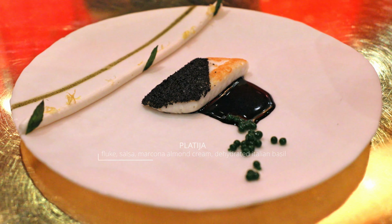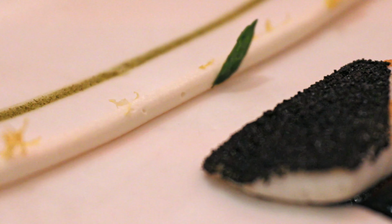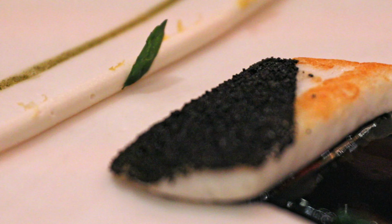The fish in the middle is fluke, then you also have a salsa tinta, and then what we call Mediterranean flavors. But for this course, we do recommend taking a piece of the fish with some of the black sauce and dragging it through both the white and the green line. The white line is more for the cream, and the green line is edible. It's not part of the plate. It's going to be dehydrated Italian taste.